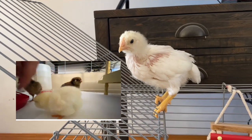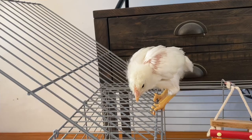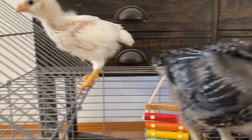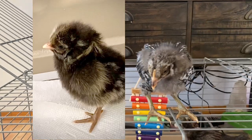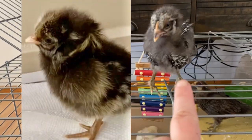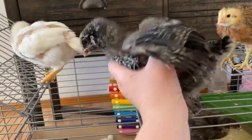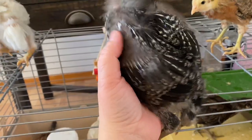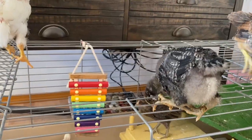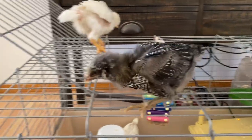This one looked like this. These guys are all 3 weeks old. So this is this guy, so the first couple days old to 3 weeks. This one here, the little black one that just keeps trying to bite me. This one here looks like this now, and this is what it looked like when it was born or hatched.